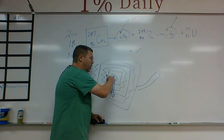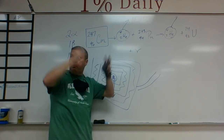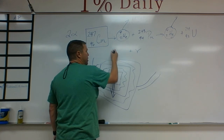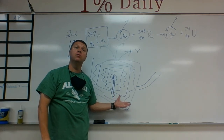So what happens when you have pressure in a small container? Okay, you take an old canister and you shoot a BB at it or whatever. That's a grenade, right? Boom, it blows up and it shoots nuclear waste all into the air. And that's what happened. It got out of control.